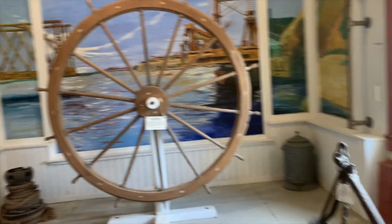There were steamboats on the Colorado River at one time. That was kind of interesting for a history geek like me, but I didn't want to record every little bit because a lot of it is pretty standard museum exhibits. But there's a lot of gems in the rough there.